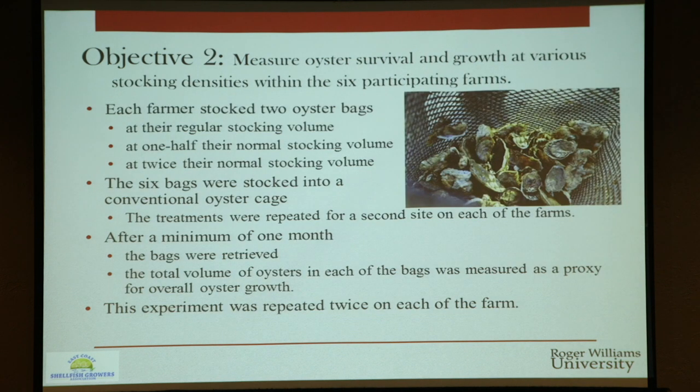The next thing we needed to do was look at oyster survival and actually document what their growth rates were. So we had the farmers contribute to stock 2 oyster bags at their regular stocking volume, and then another 2 bags at a half and another 2 bags at twice their normal stocking volume. Put those in a cage, set up 2 cages with the same configuration on 2 locations on their farm. And then after a month, they pulled the bags in, measured the total volume of oysters, which is a proxy of individual oyster growth, and then they pulled out some samples for us. And so we got 2 of these growth sequences in the course of the summer.